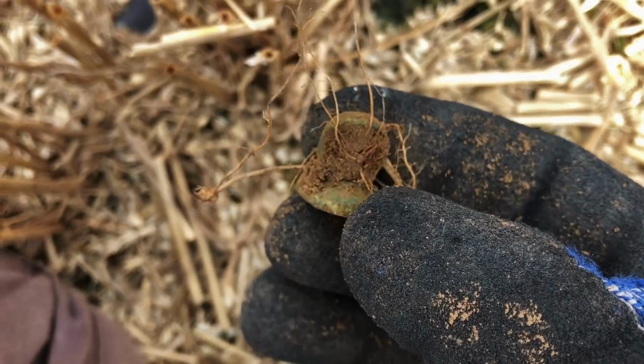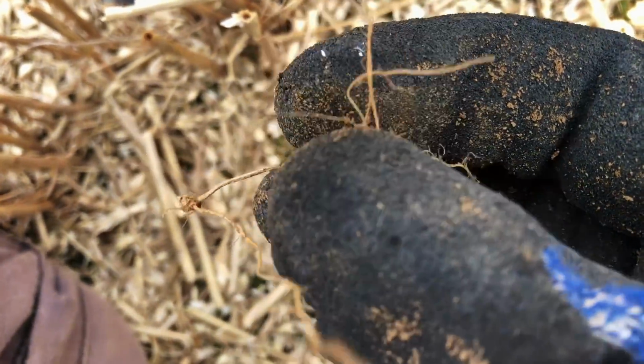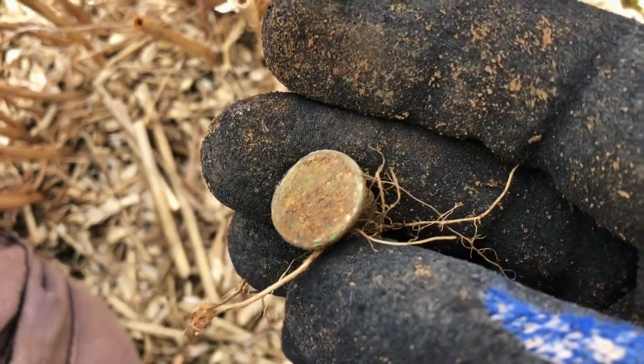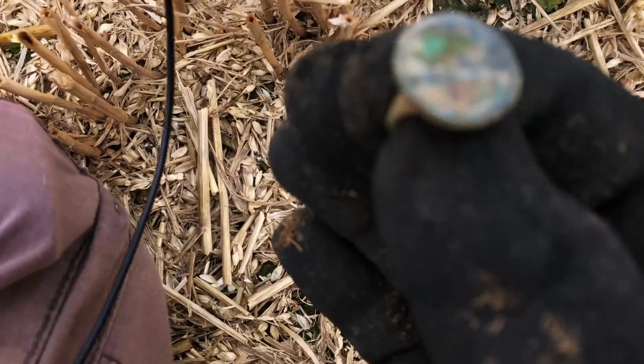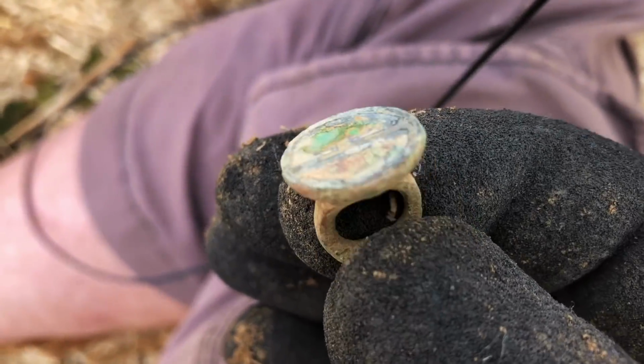My heart went for a bit there because I thought it might have been a matrix seal. It still might be a matrix seal. So I'm going to give it a quick clean up. Mark has confirmed that that is indeed a matrix seal. Oh my God. Did you see the detail? Yeah, I can see the detail.